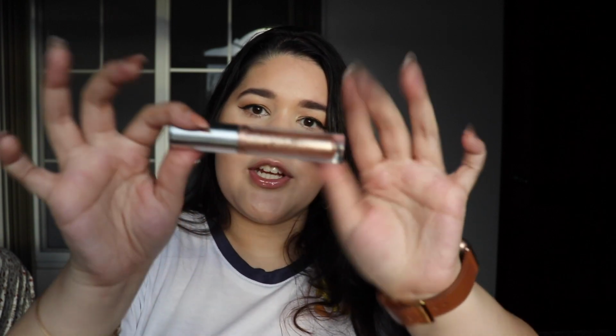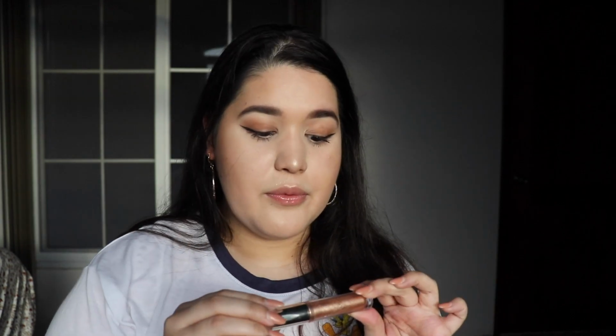I also brought this Supernova Shadow from ColourPop. It's in the shade Constellation. It's a really pretty champagne-y color. I actually have used this. It wasn't just like a random throw. I used this for both Christmas and New Year's while I was here, so it came in handy.